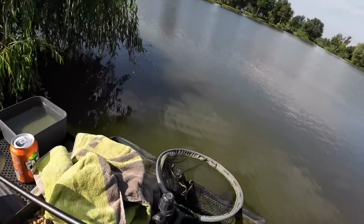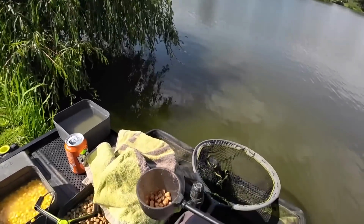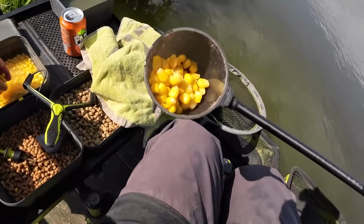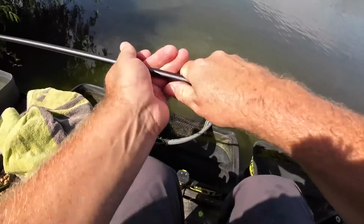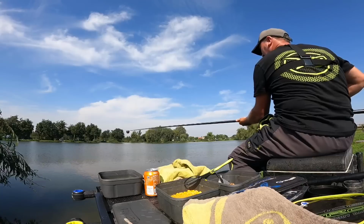I'm going to big pot it and put some pellets in. Not that many pellets, but I'm going to put a dollop of corn in, and then just give it 5-10 minutes. Just have a couple of casts back on the waggler. Just see if this is a better approach for better stamp fish.